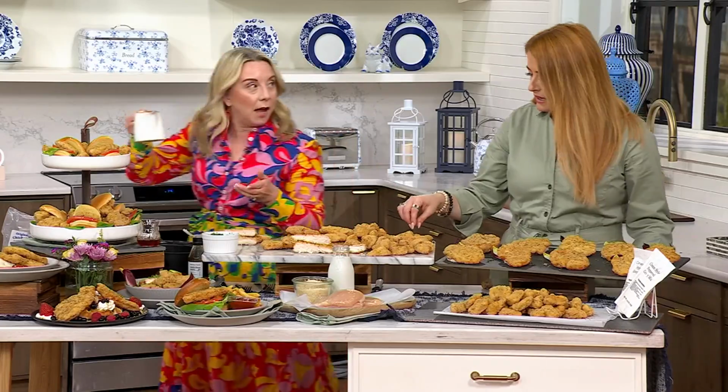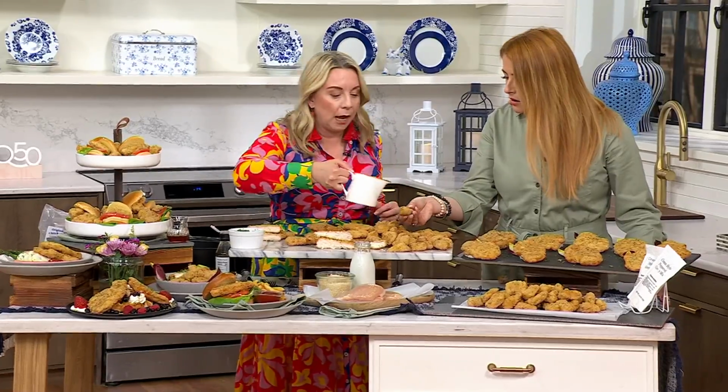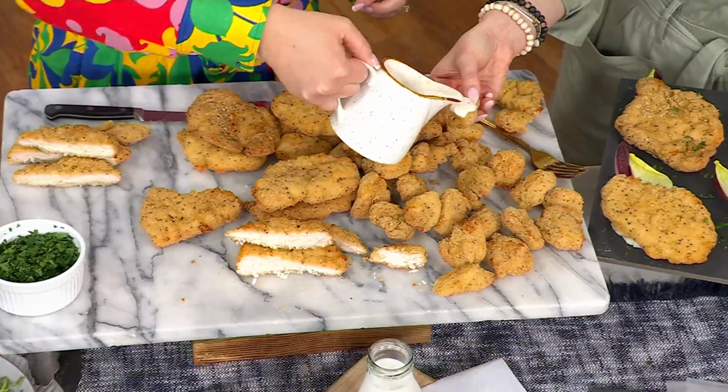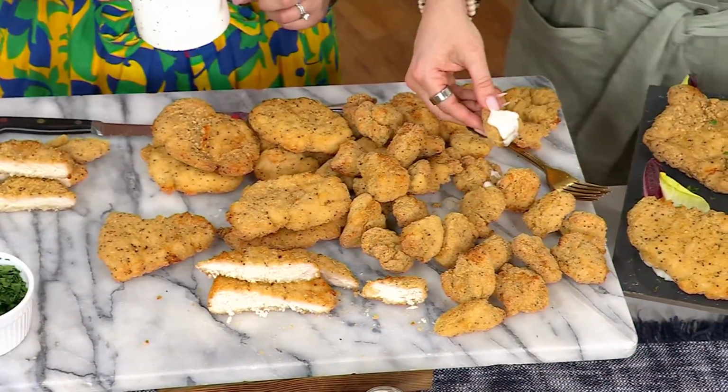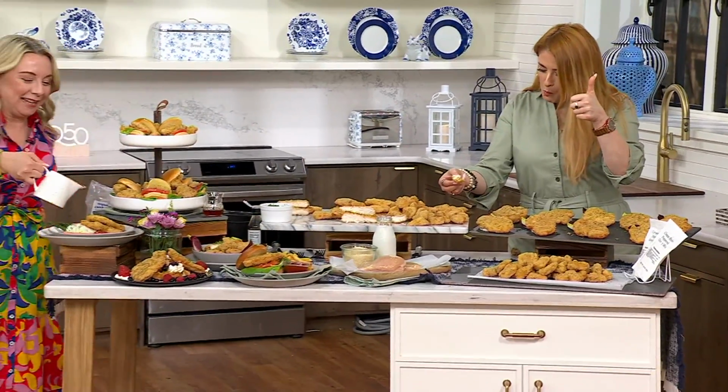Can I just dip right in that? Well, yeah, you know what? I'll pour you a little bit here, and then I'll drizzle it on top of our mashed potatoes. I don't think I've ever tried mashed potatoes. Okay, here we go. Look at that. Hold on. A real Southern experience. Oh. Yes. It coats your mouth with deliciousness.